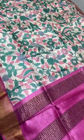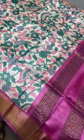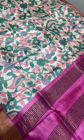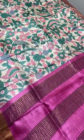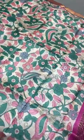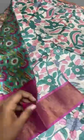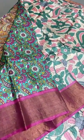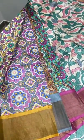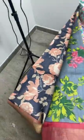Very elegantly done. We have ajrak, kalamkari as well as floral design patterns. So each one is very different and unique. Each one piece only available. So if you want to book, please book earlier so that it will be dispatched earlier. All are ready stock, so immediately it will be dispatched. Take a screenshot. Each saree is a beautiful tussar by tussar, hand woven sarees and digital printed on tussar.